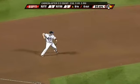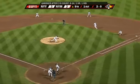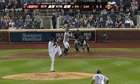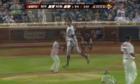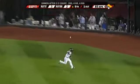Chop to third, right. There's one. Castillo to first. Not in time. There goes Melky. And Santos. Too late. It's a walk. That one is smoked. And caught. Jeremy Reed on the run.